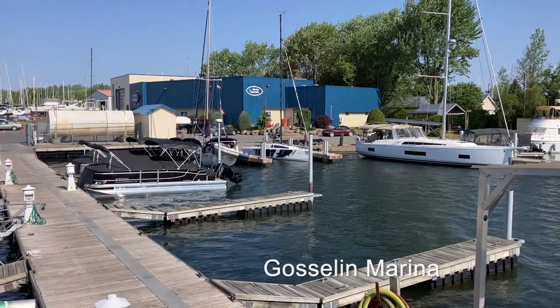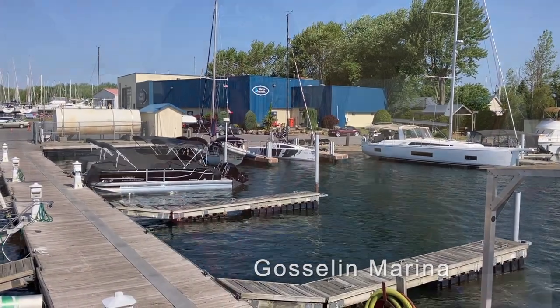So we just made a quick stop at Gosselin Marina along the Richelieu River on our way to the first lock. We just wanted to pick up a part we needed for the boat, and Malcolm had sourced it here before we left the U.S. actually, so he paid for it already. So we just had to pop in and pick it up, and we'll be on our way again.